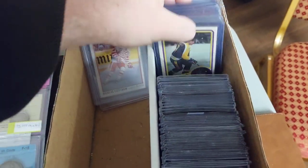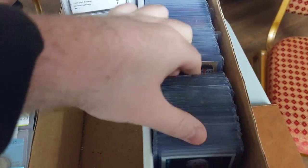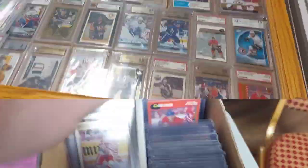Here we are at another table that does have hockey. You can see that there is some vintage, some base, some 1990s, a whole assortment of stuff. I did manage to pick up a small pile. There was some GMA graded stuff. Not a huge fan of GMA grading, but it was a good little assortment in this box. So let's go on to see what else we find.